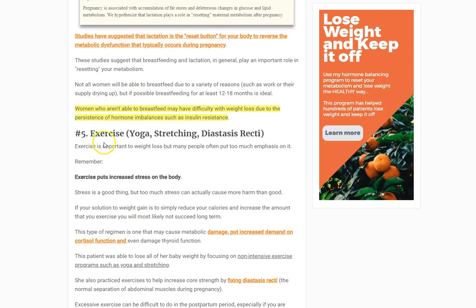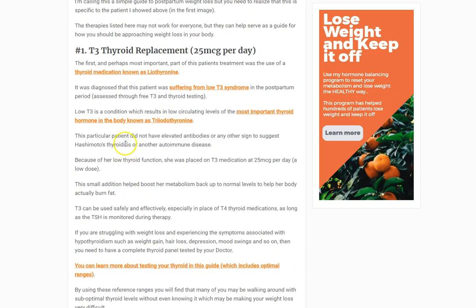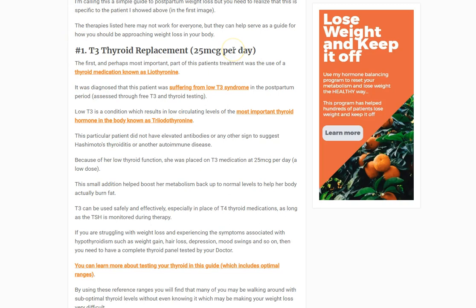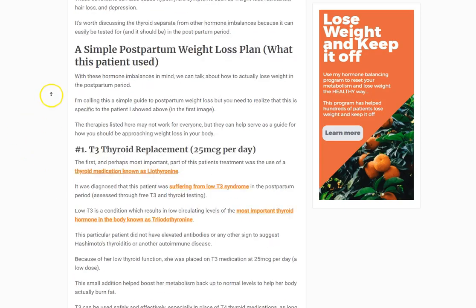I would say if you're doing good on exercise, if you're doing good on breastfeeding, you feel like you have supplements in order, probably the two main areas that you're probably missing would be the hormone issues, so specifically thyroid, and perhaps your diet. Perhaps you're not using the right diet for your body. So those are sort of the two areas. I would say most women get the other areas. They do okay in those areas. But those would be the places that you would want to look, especially if you're struggling with it. So that's pretty much it.